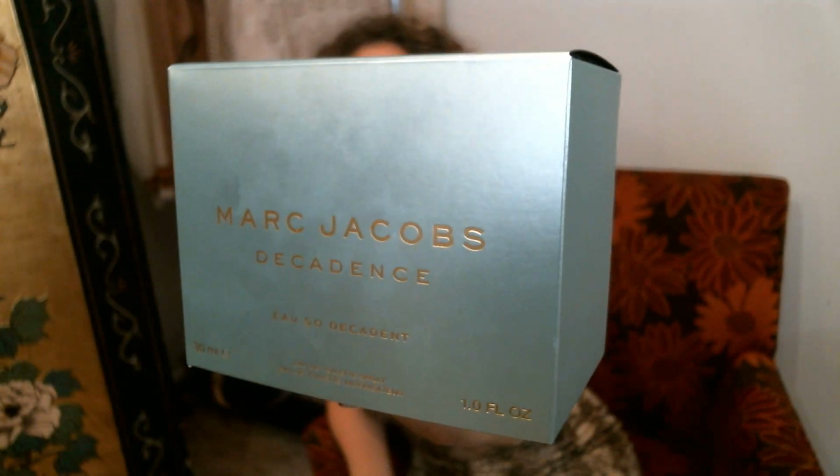I'm going to be reviewing this Marc Jacobs Decadence perfume, the Eau de Toilette version. And I have the 1 ounce version right here. I actually purchased this on a pretty big discount at Marshall's, and I got this for $35. And I absolutely love this fragrance.